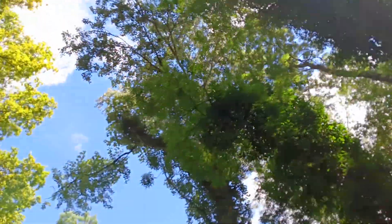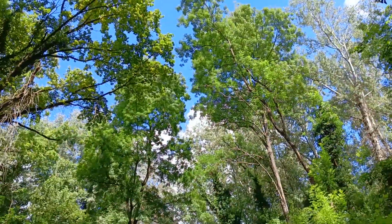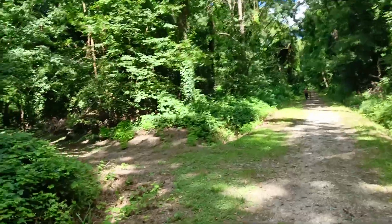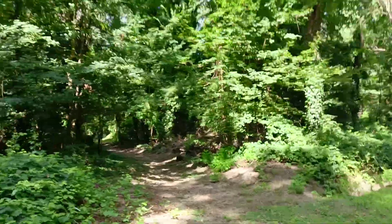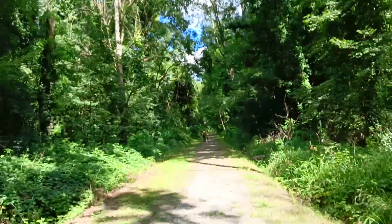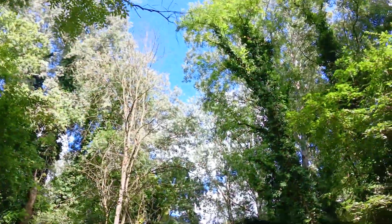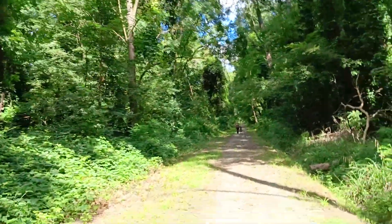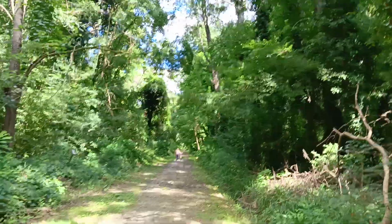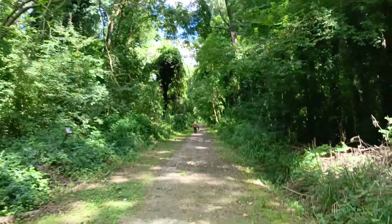ash and poplar and ash, field maple, and more alleyways going into the woodland. So I'm just going to close this video now. This is all white poplar, and then I will film a little bit more once I get closer to the Reno, the river.